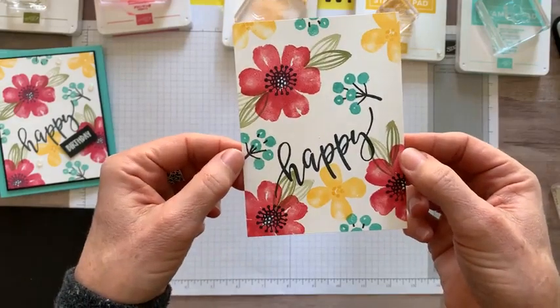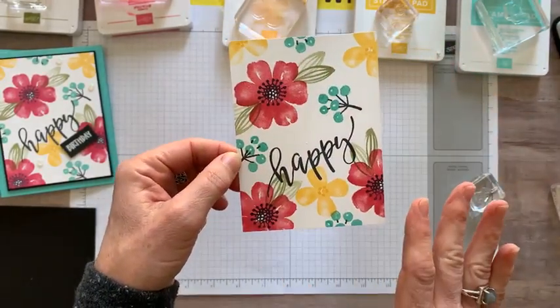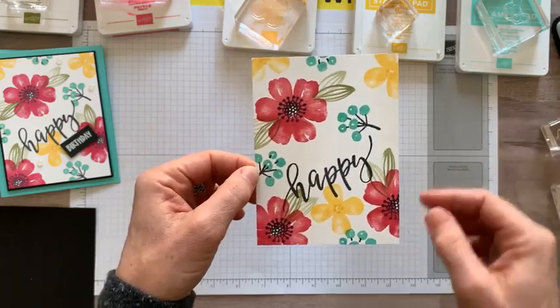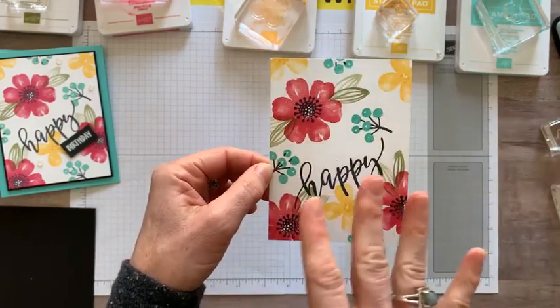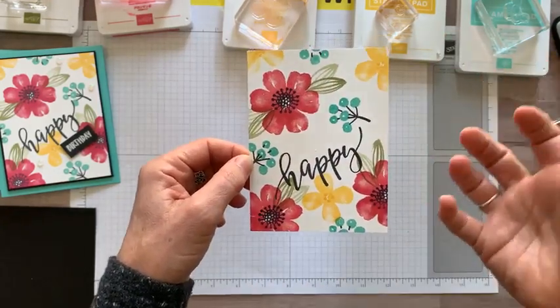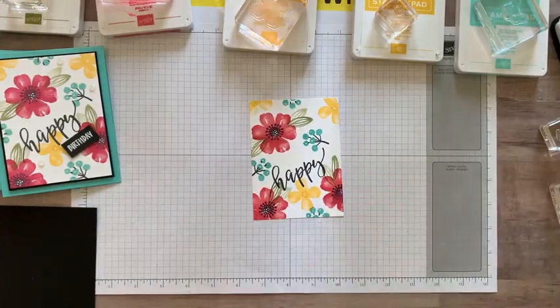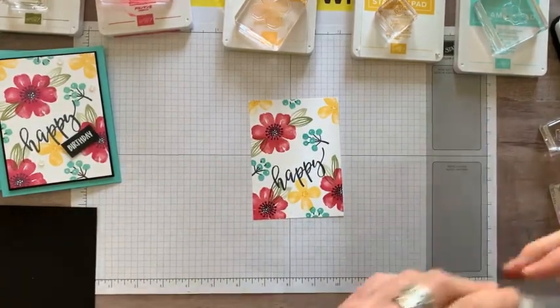Thank you guys. So you can see, just whatever colors you're feeling, whatever you want to add. Maybe if you're making a birthday card, whoever you're sending the birthday card to, their favorite colors, use those with the stamp set and you can make a really personalized card there also. Okay, so I think we are ready to put things together.